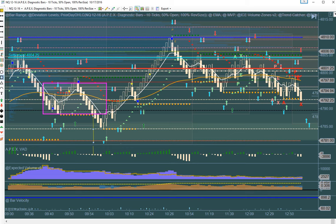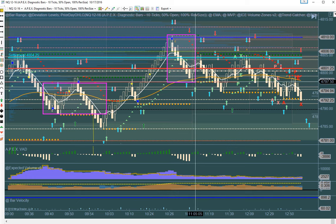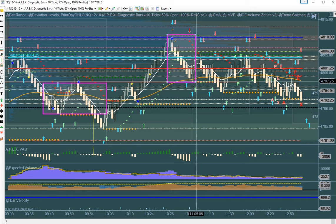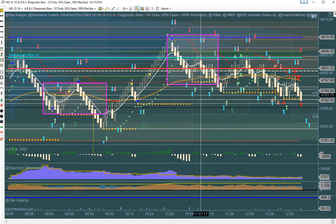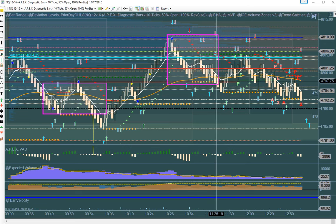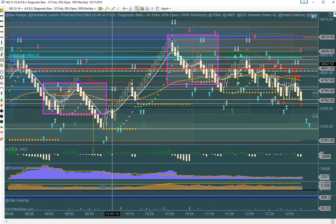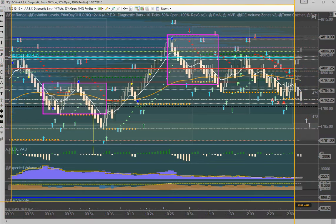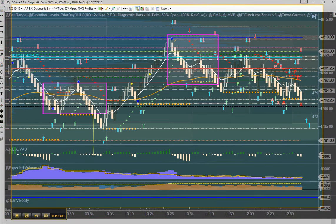Let's see. Came down to here, so I know my chop is at least like that, is what I'm going to assume for now. So it comes up here and stops, so then you just kind of increase your chop box. And when it comes, let's see what this showed us. Okay.